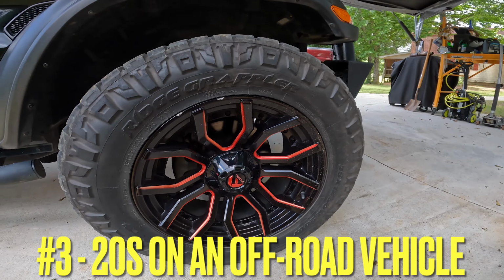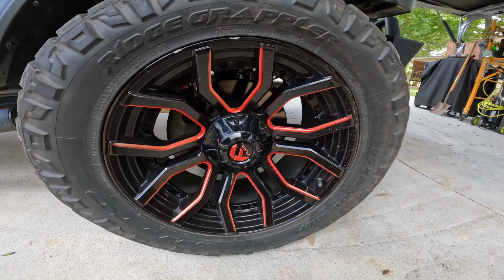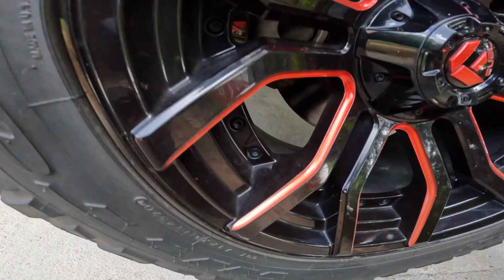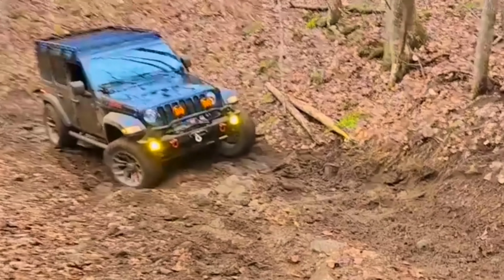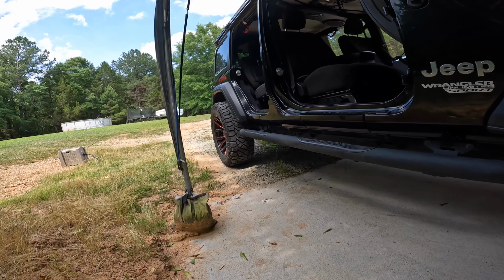This is number 3, guys. I didn't do this mod. The dealership I bought the Jeep from did this mod, but these are 20s. As you guys can tell, I off-road in my Jeep, and these wheels look absolutely amazing. They are not good for off-roading. That's basically all I can say.